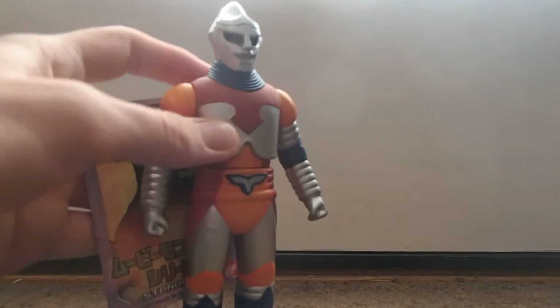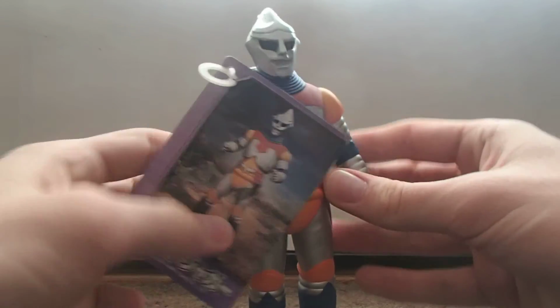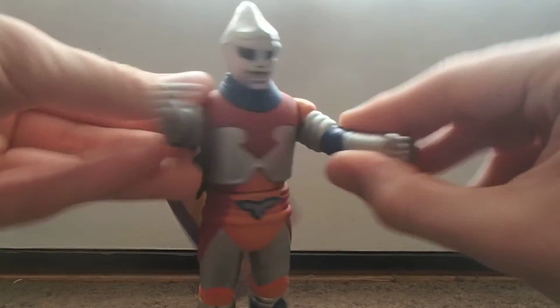Next up is another good thing I got from G-Fest, surprisingly. The person did not know what they were selling, so I got it for a good price. Jet Jaguar. And as you see, with the tag too. Punch, punch, punch!